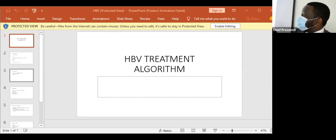So people that are young, less than 40, high ALT with low viral load. When I mean low viral load, that means the viral load is not in the millions, okay? But it's greater than 2,000. Genotype A or B, we don't routinely do it.